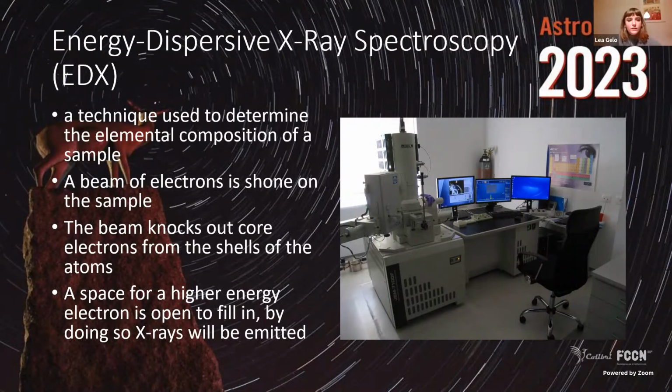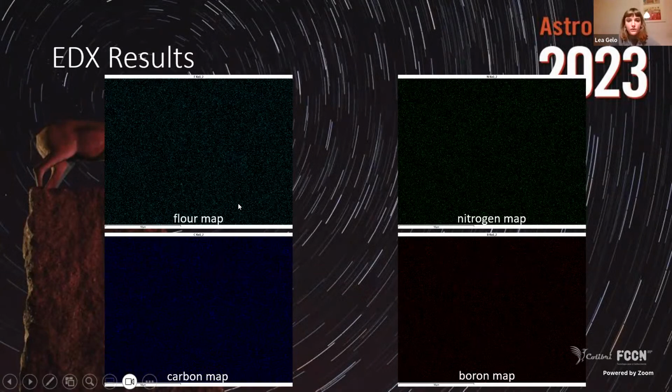And you can see on the next slide, these are the maps of the molecule thin film. So we did the scanning electron microscopy and EDX on the film prepared from the molecule that was bought. On these maps, you can see the distribution of fluor, nitrogen, carbon and boron, because those are the characteristic elements for this particular BODIPY molecule. And you can see that they are very nicely and homogeneously distributed over the surface of the sample.